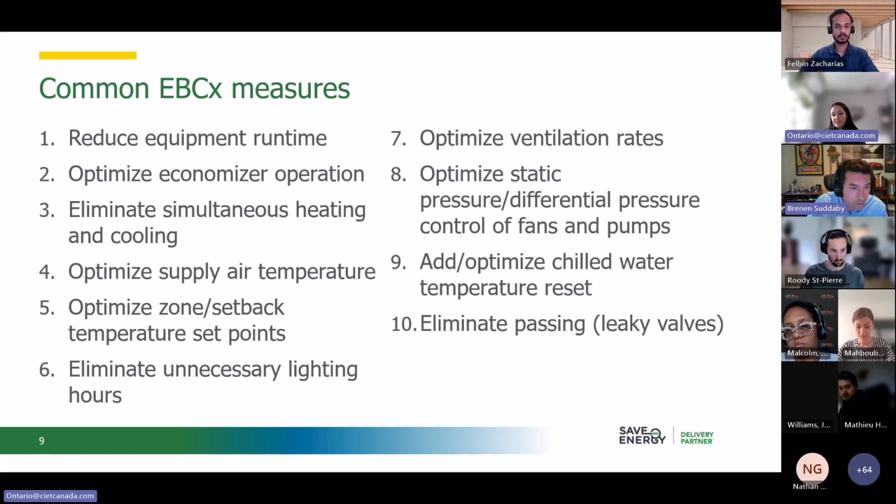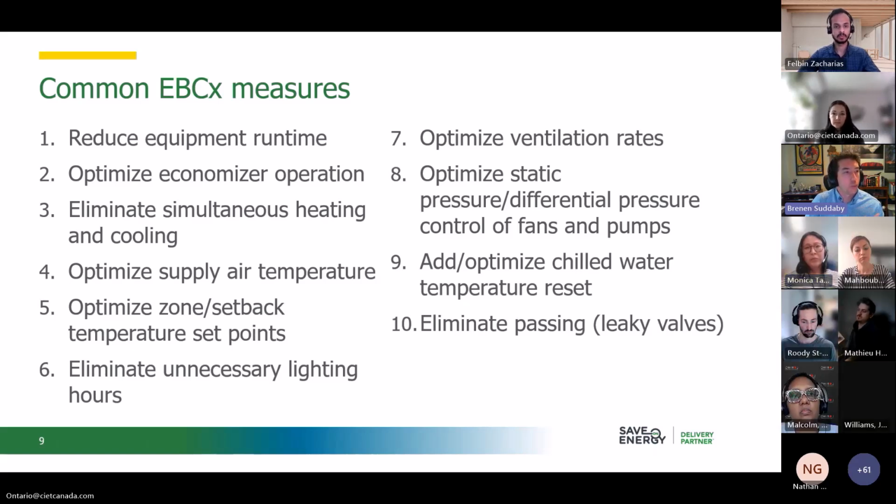Sorry, another question. How is this program different from the Energy Performance Program? Great question. I am not an expert in the EPP program. I'm not sure if there's somebody on the call that might be able to handle that, but from my overview, and again, someone jump in and correct me if I'm wrong, EBCx is for those low cost, no cost process improvements. EPP is a more generic, open program that might be able to incentivize all of your projects. I saw Monica kind of come off camera. Maybe I'll hand it to you there. You can handle that a little bit more in depth.